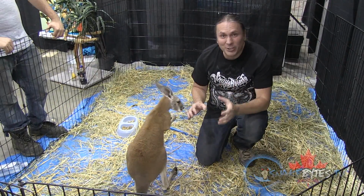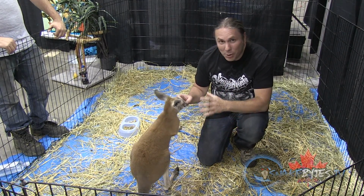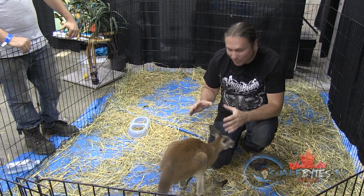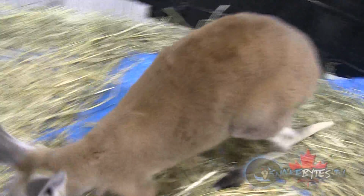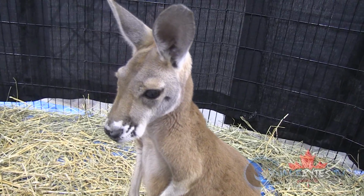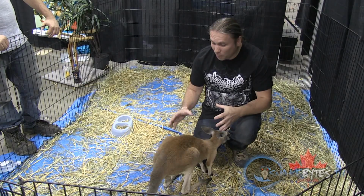You never know what you're gonna run into when you're at a reptile show. And this little boomer here is a pretty good example of a cool animal that you won't see too often at any reptile show. This is a red kangaroo, and his name is Dallas. He's 1.5 years old. Now I've messed with some red kangaroos down in Australia, so I know this guy's gonna get pretty big, probably a good 4.5 to 6 feet long. But you can see at this age, they're super, super tame.